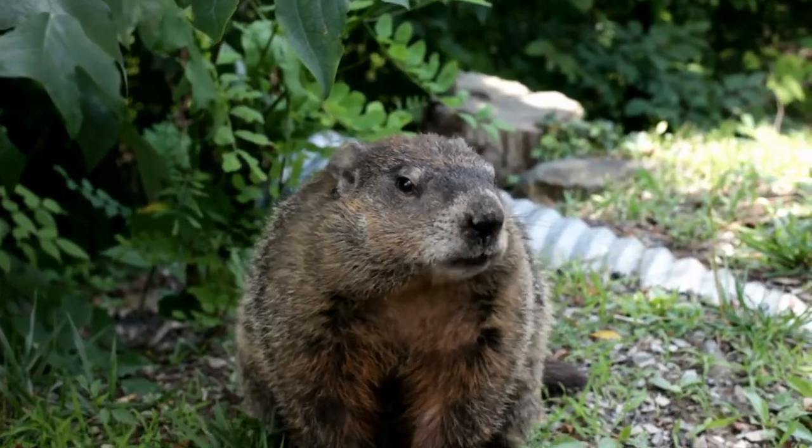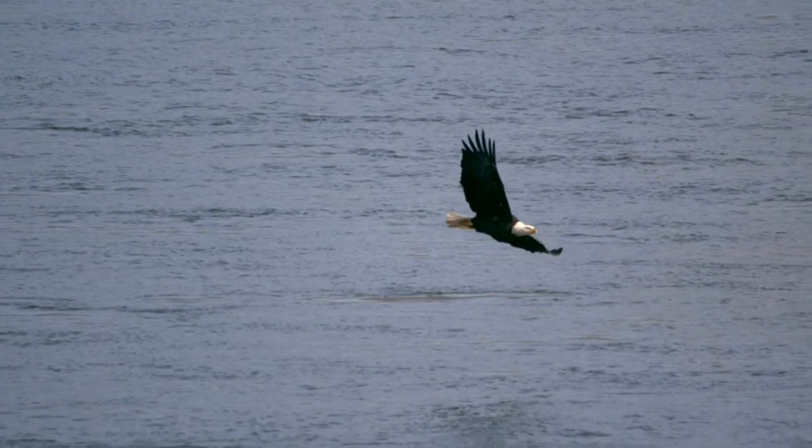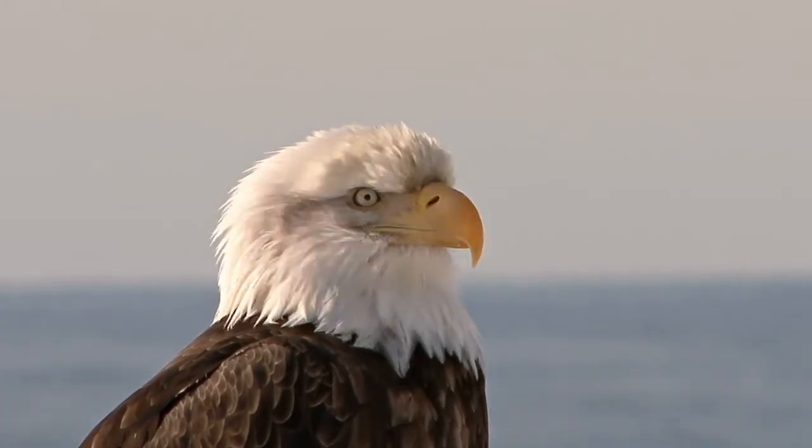Woodchucks that went into hibernation in October are now above ground. Bald eagles are active over the Mississippi River area of the Twin Cities. It takes 4 years plus a few months for a bald eagle to develop a full white head and tail.